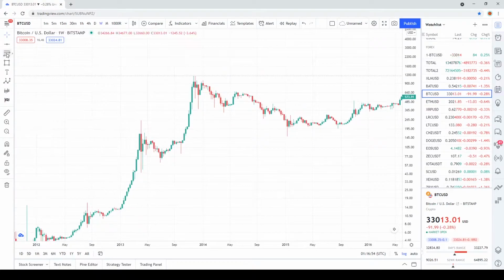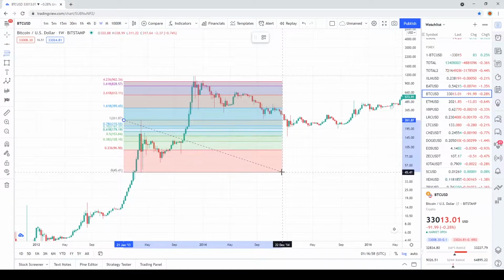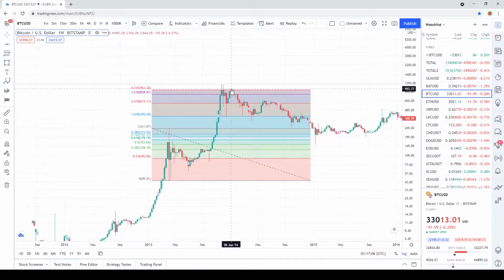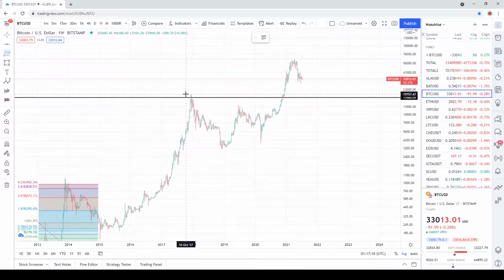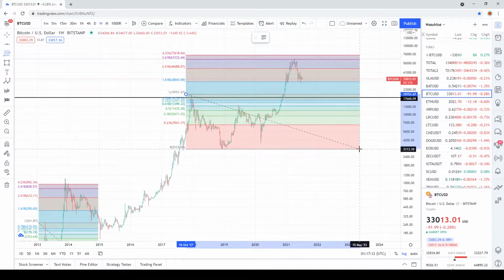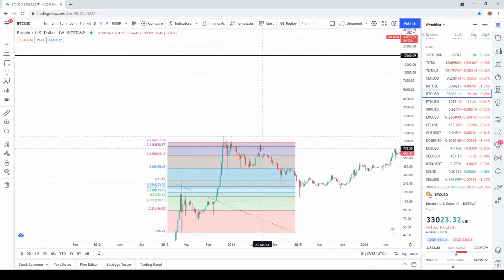Another thing is, if you draw this Fibonacci retracement right like that, you can see that Bitcoin went out to the full 4.236 extension, catching that precise resistance right up in there. If you draw your support and resistance just like you did in the past, you can see that it hasn't reached out to its top, which I think it's going to reach out to around 70 to 80. You can see it could wick up like it did in the past right up here.